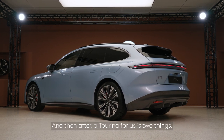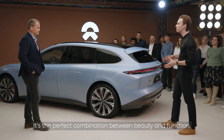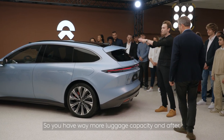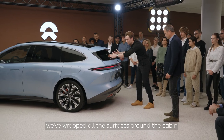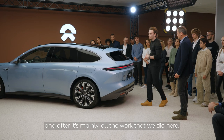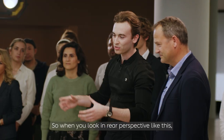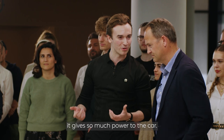And after, a touring for us is two things. It's the perfect combination between beauty and function. So that's why we really extended the rear of the car, so you have way more luggage capacity. And after, we wrapped all the surfaces around the cabin to give something way more bold and daring. And mainly all the work that we did here, especially with this voluptuous area. When you look in rear perspective like this, it gives so much power to the car.